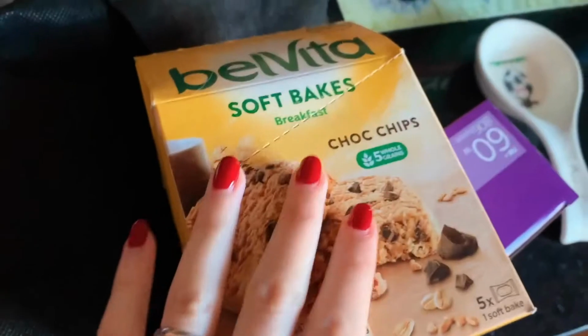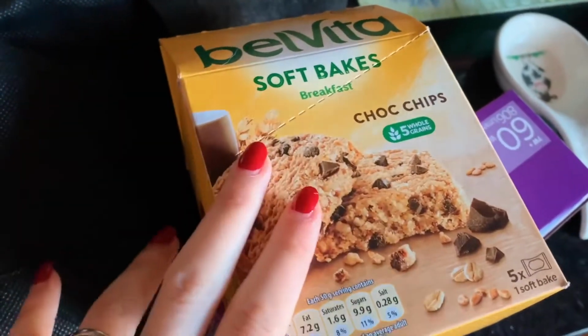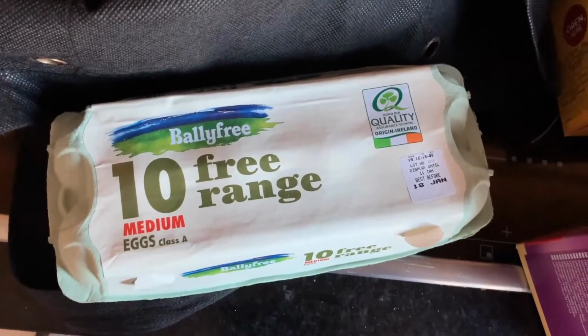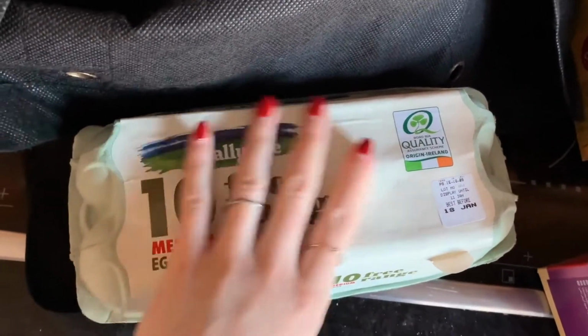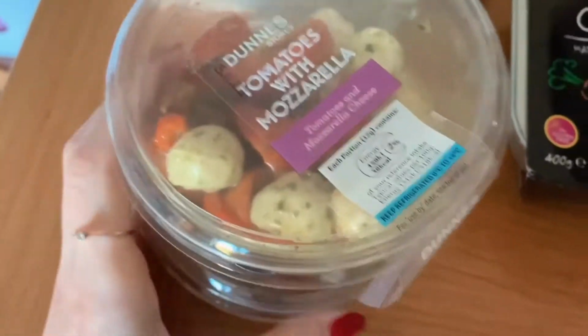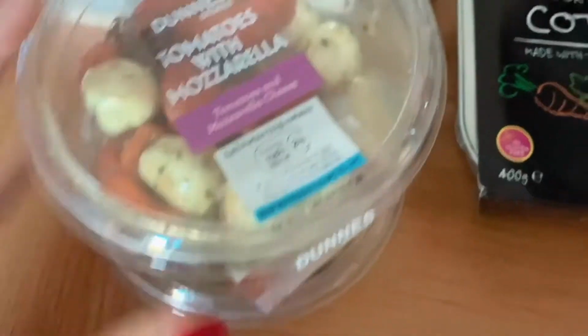Bread, obviously, and yeah, I didn't buy much because I had a lot of stuff at home, and I already bought stuff. Some more snacks, yeah, obviously not the healthiest thing, but these are good for like breakfast or just a little snack. Eggs, because even though I'm not a huge egg fan, I usually eat frittatas or that kind of stuff. I bought these tomatoes with mozzarellas. These are good like to put in my rice or in my salad.